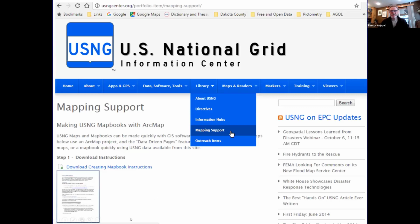You go to usngcenter.org, you can go under library mapping support, and there we've got some instructions and some downloads for creating the 1K map series. And this is all in ArcMap as well. So I'll leave it up to you to explore that, but the instructions are there, and really it's something that we've been using for creating maps in Minnesota.